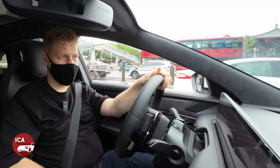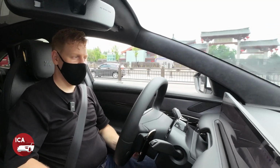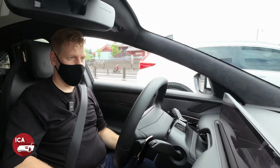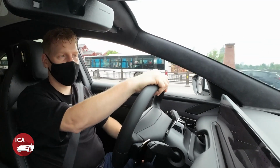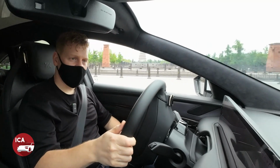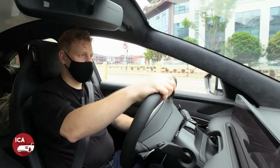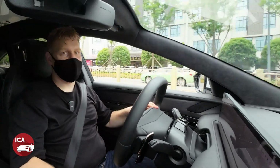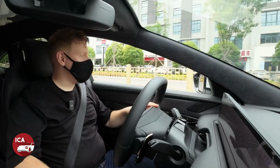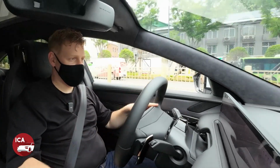So I'm just going to negotiate a little bit of traffic here. Now, the great thing with electric cars is you can just whip past people without having any concern. I'm going to turn right here. I can avoid that cyclist. It does feel racy, I have to say. It feels very nimble, very light on its feet, which is a great thing to have because battery cars are actually quite heavy.